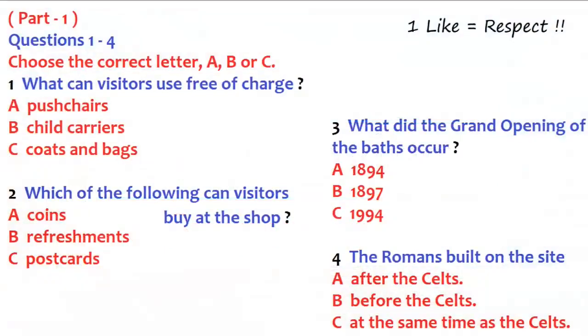Part 1. You'll hear a guide talking to visitors about a tourist attraction. First, you have some time to look at questions 1 to 4. Now listen carefully.